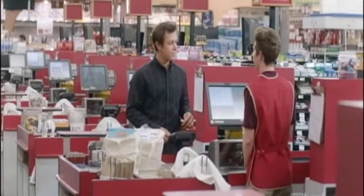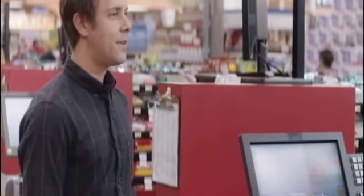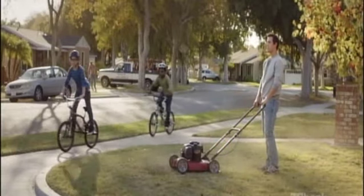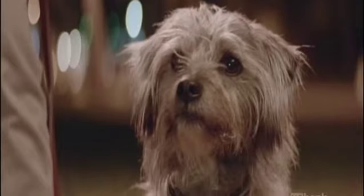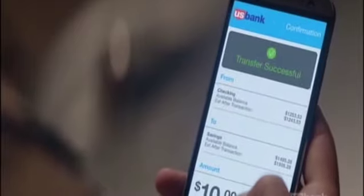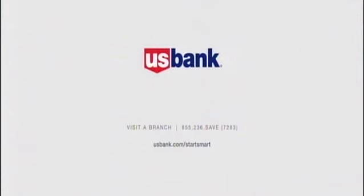We all have goals, and now there's a smarter way to save for them. With the U.S. Bank Start Smart Savings Program, when you save $500 in 1 year, you'll get an extra $50. Plus, you'll get a 1% bonus up to $50 on all net gas and grocery purchases with your U.S. Bank debit card. U.S. Bank, the power of possible.